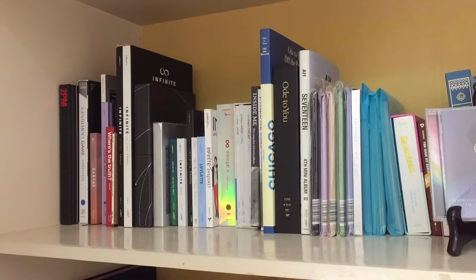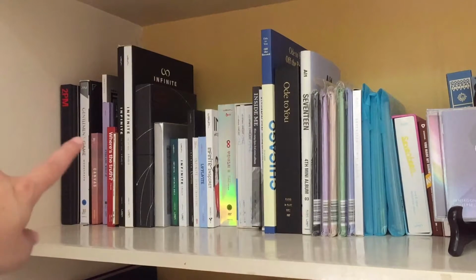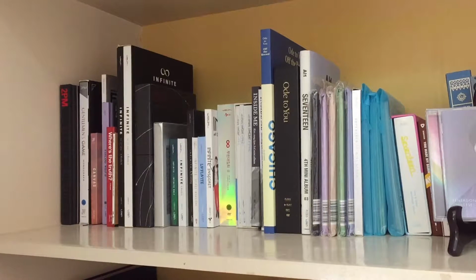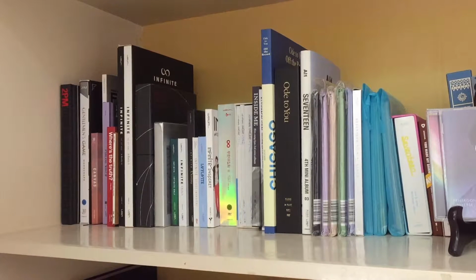Right, so as you can see, first I have 2PM's Don't Stop, Can't Stop photo book. And then after that is their monograph for Gentleman's Game. I only started collecting 2PM very recently, and that's a collection I do want to grow. And then there is Junho's Canvas. Junho is my main K-pop alt of all time, so I do want to collect his solo work.